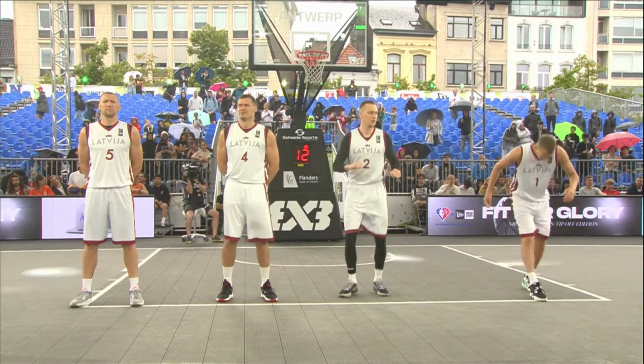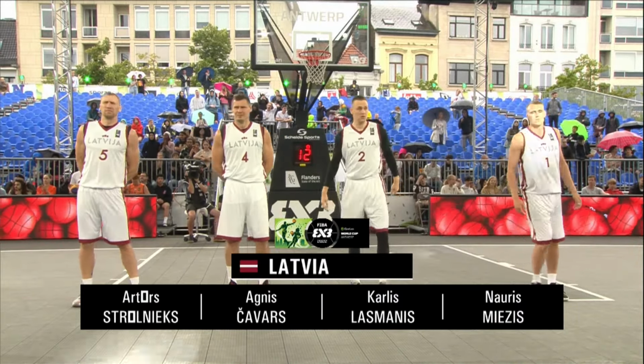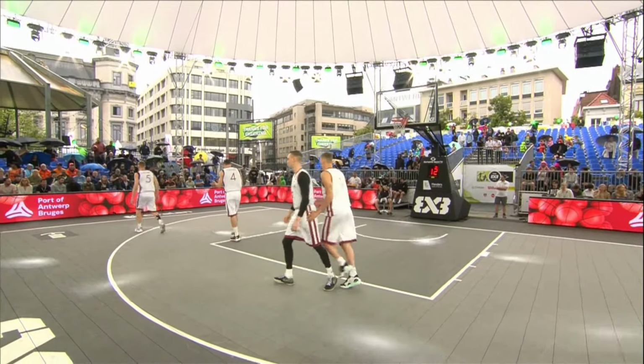Latvia coming in, and they were hardly tested. They passed with flying colors, aced them. 22-6 over China, 22-5 over Japan. So defensively, they're really locked in.